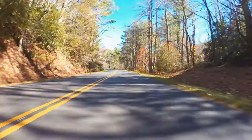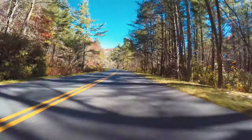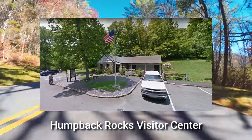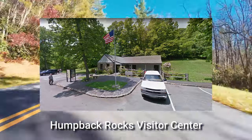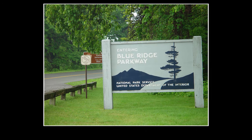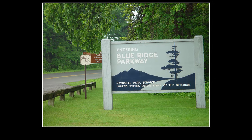I started this trip at the north end of the parkway. I recommend stopping at the visitor center and picking up the guidebook to help you plan your stops. Also, if they have any pumpkin cobbler, get it. It's worth it. The parkway is full of interesting places to stop.